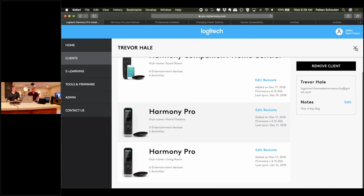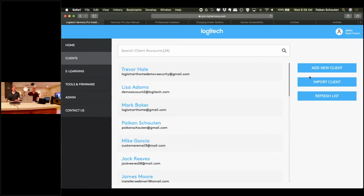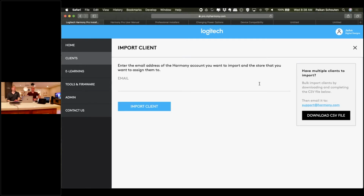So I'm just going to close this one here. You might also be importing an existing client. You might have already set up a Harmony account, or you're taking over a Harmony account. So when you click on import client, you basically put in the email. I'll just do a test. I think this is already in there, but basically what happens is you put in the email and you click on import client. Let me actually try to find an email from my memory that is not in this demo account.